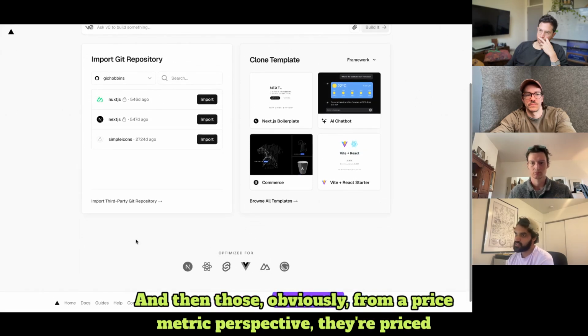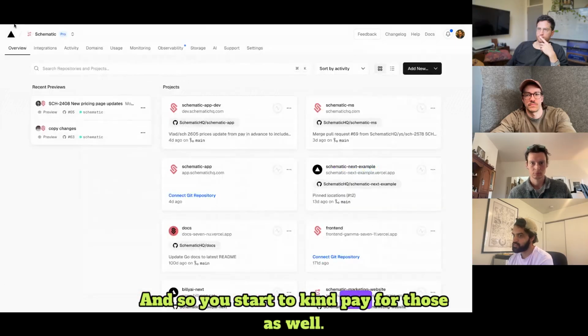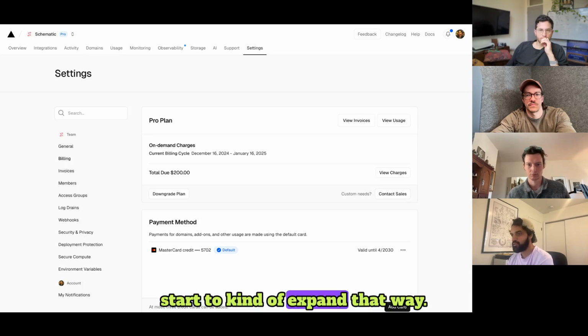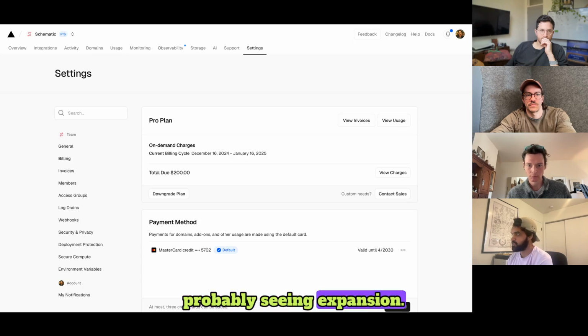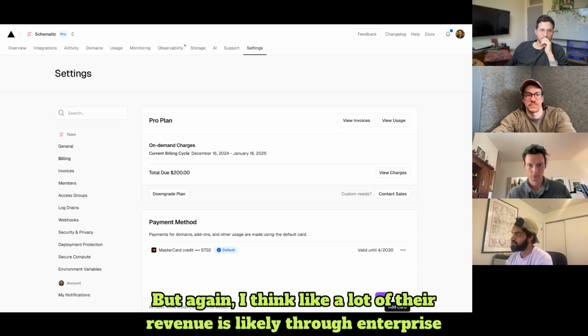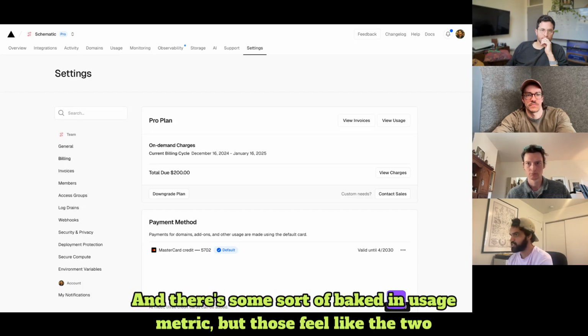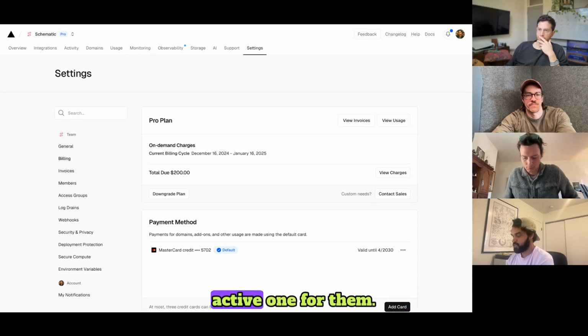And obviously, from a price metric perspective, those are priced separately, so you start to pay for those as well. Each marginal project isn't that expensive, and you start to expand that way. So I think there are two dimensions where they're typically seeing expansion, and those are the two that make the most sense to me. But again, I think a lot of their revenue is likely through enterprise deals, where it's custom pricing anyway, and there's some baked-in usage metric. Those feel like the two most obvious dimensions, with projects probably being the most active one for them.